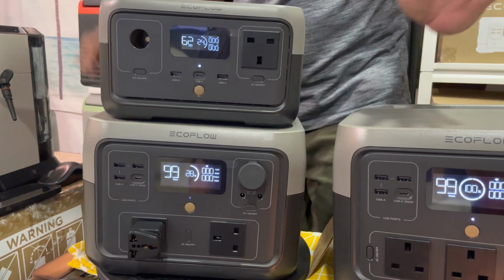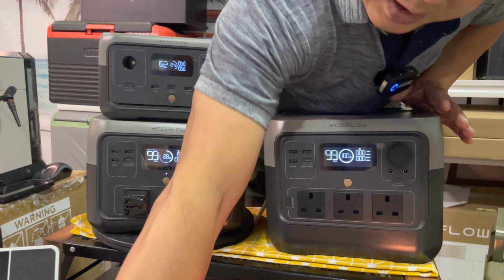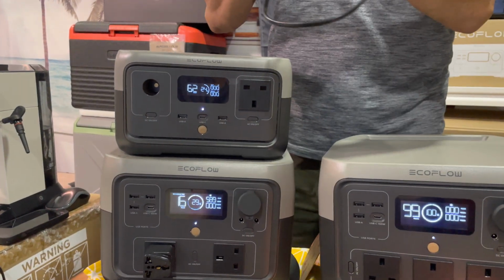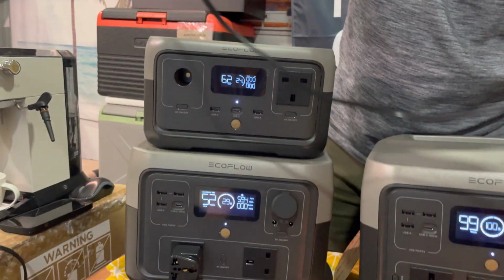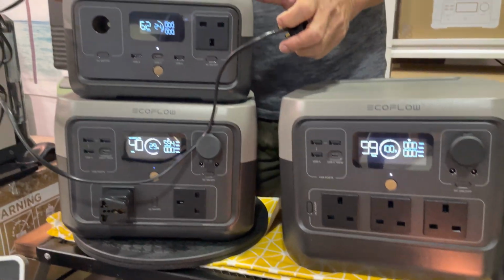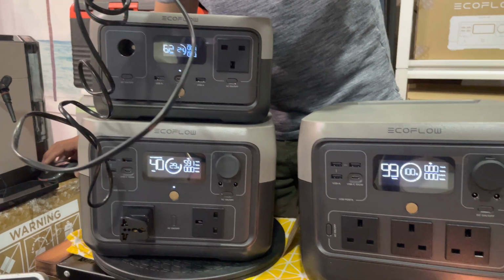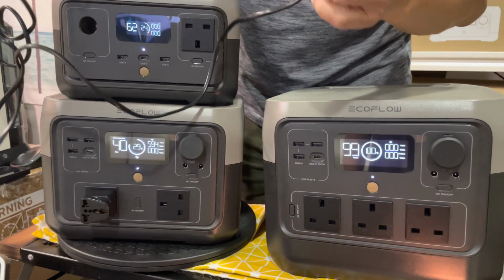Alright, so I'm going to do testing now. Start with some basic instruments. First of all, the hair dryer. This hair dryer is 1200 watt, it's checked already. So if you want to run this hair dryer from the smaller River 2, by right it cannot, because this model only can run 300 watt and surge to 600 watt.